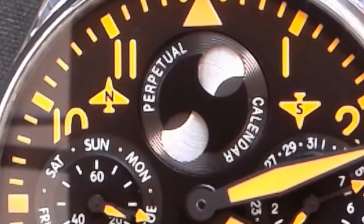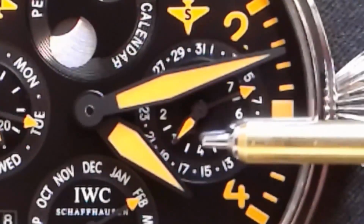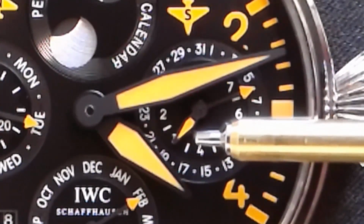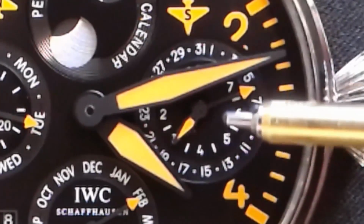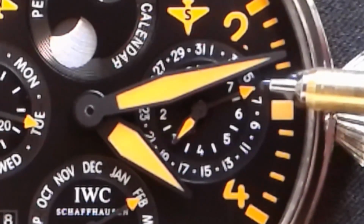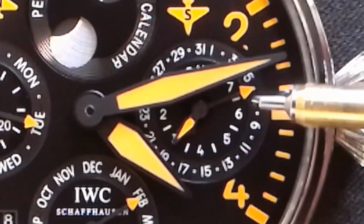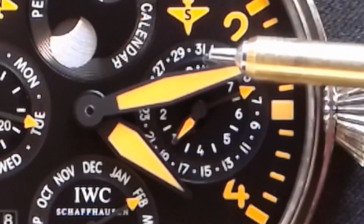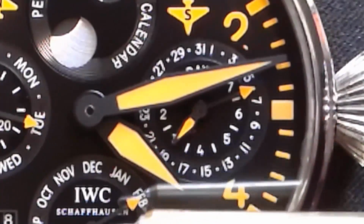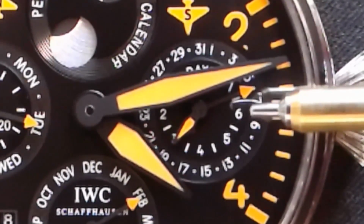So what next? We've got the moon phase. Over on the right side, on the inside here is your power reserve. So you've got 8 days of power reserve, and that's the shorter, stubbier hand on that one. The longer hand out here is pointing to your date, 1 through 31. Down here it's showing the 6th, which, thank God, these guys set this thing for today.